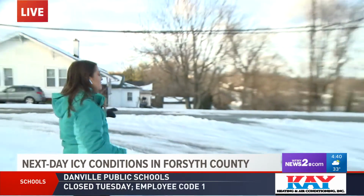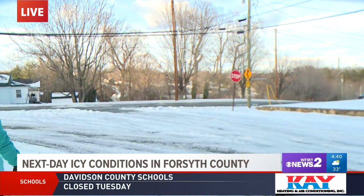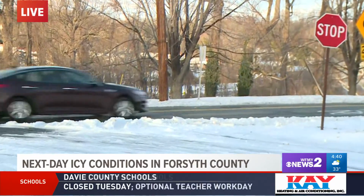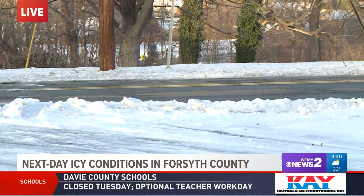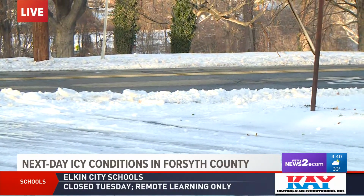Hey, Chad, and as expected, those primaries and interstates like I-40, 421 looking much better than they did yesterday. But don't let that fool you if you do go out. We are here near 5th Street, close to downtown Winston-Salem, and you can see here 5th Street looks really, really good. And then going off of 5th Street into the secondary neighborhood roads, a lot different. Still a lot of tire tracks, a lot of people still out and about traveling, but those clear roads, don't let them fool you.